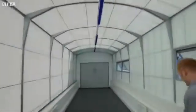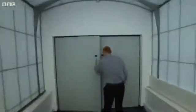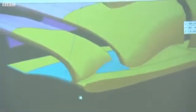He may be leaving Williams at the end of the season, but head of aerodynamics John Tomlinson still needs to make this year's car faster. There is hope though. A redesign of Williams' front wing could be their salvation.